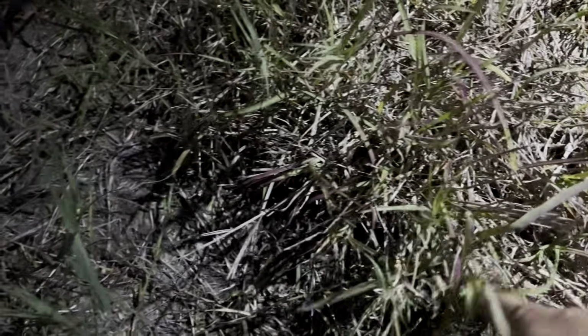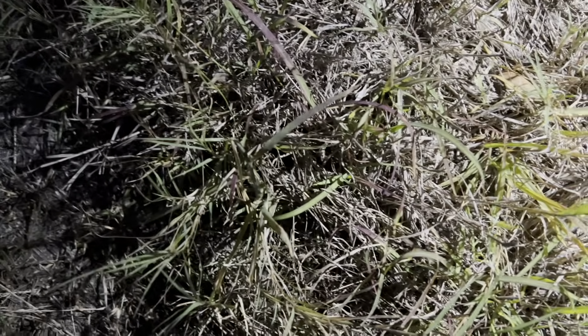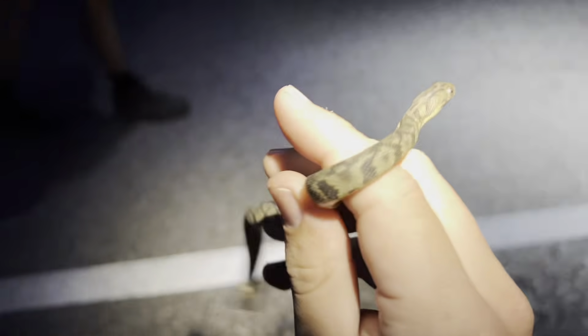Oh, dead snake, dead diamondback. Wow. Let's see if we can get a picture of this little guy before he disappears. He was in a good spot to avoid wheels.